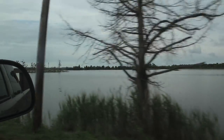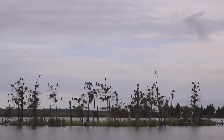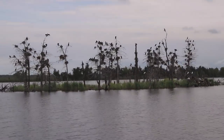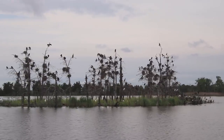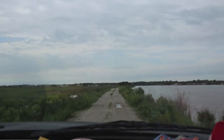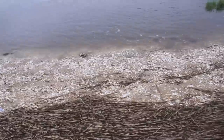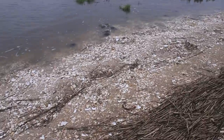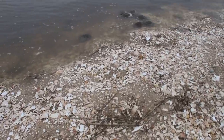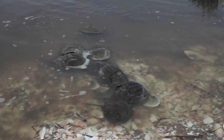Oh my god. Those are all birds. So people come out here because they're like, what kind of birds are those? This just took us to the craziest place, but there's live horseshoe crabs, which I've never seen before, surprisingly. Like, a lot of them. Look, they're mating.